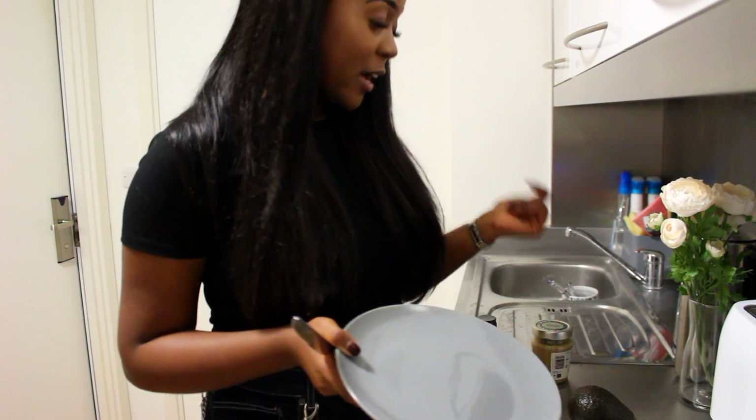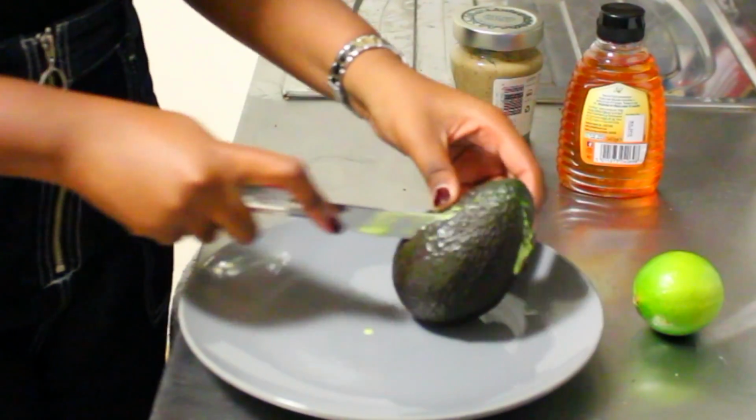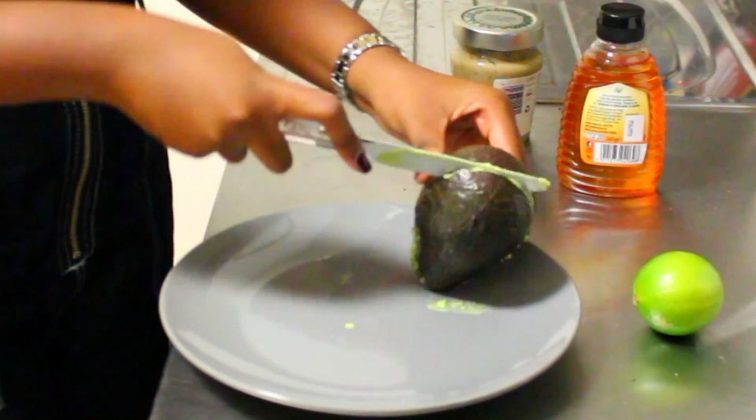Whilst the bread's toasting, perfect opportunity to start with the toppings. So the first piece of toast is going to be avocado. So I'm just gonna slice that up.